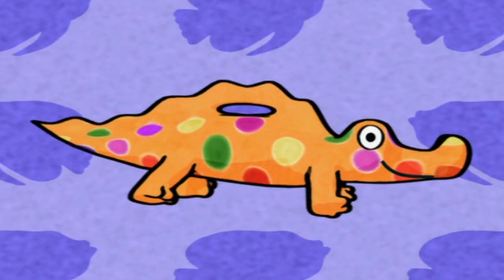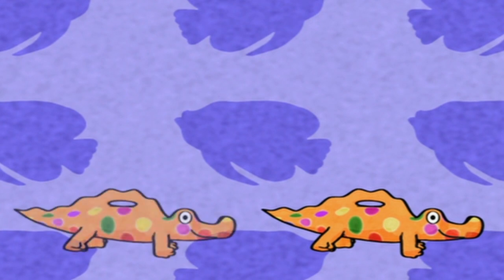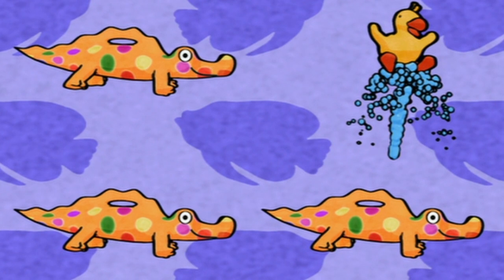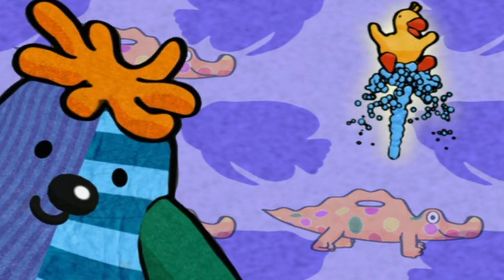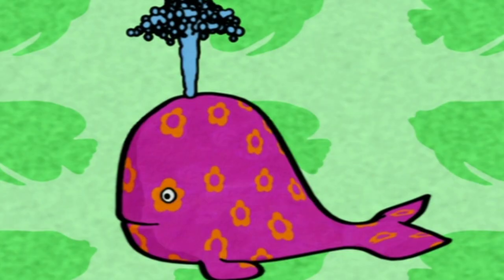It's Floating Crocodile. One floating crocodile we saw with Boo. Now there's one more, and that makes two. Look, there's Laughing Duck. She's on a water spout. Another floating crocodile. So who's the odd one out? I can see three floating crocodiles, but only one Laughing Duck. So the one that's different is... Laughing Duck!